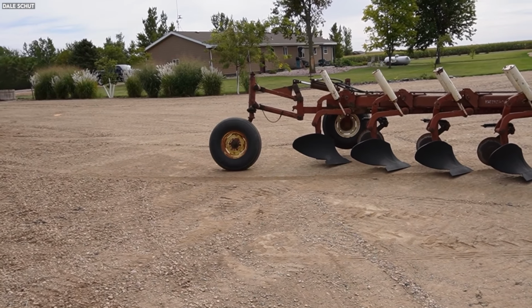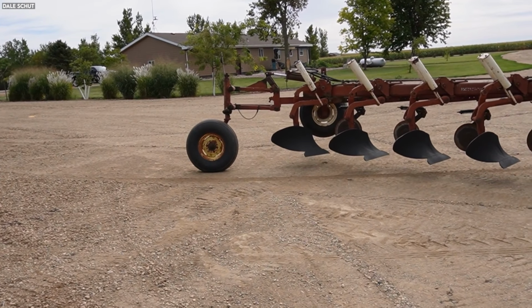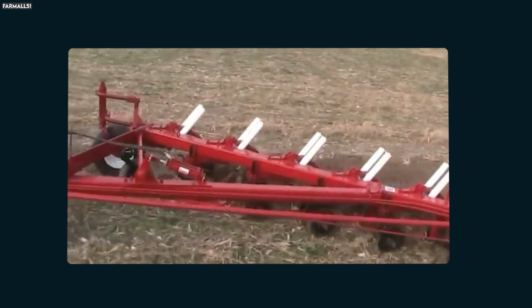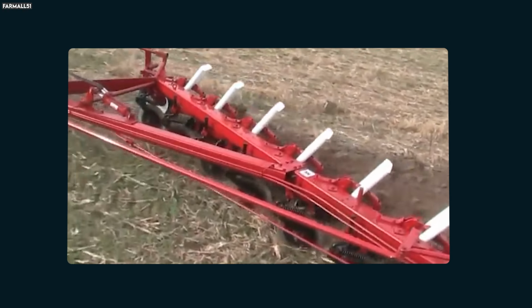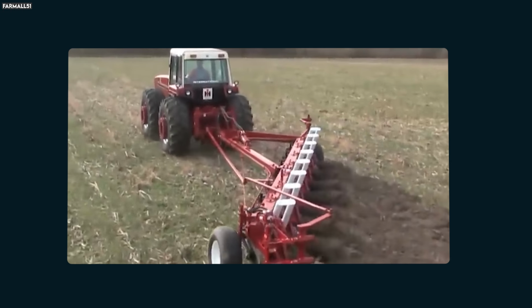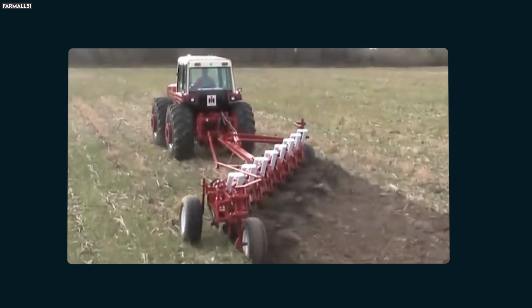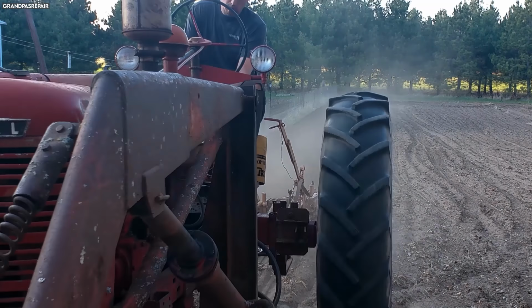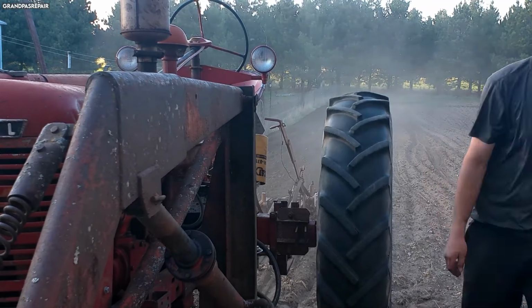The International Harvester Number 8 Little Genius was a trailing or pull-type moldboard plow that International built for an astonishing stretch from the late 1920s all the way into the mid-1950s. That means it worked right through the 1940s, behind the Farmall H, the Farmall M, and just about every letter series tractor a farmer could hook it to. Here's why farmers loved it.